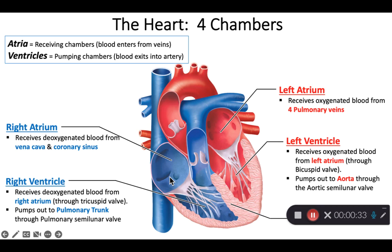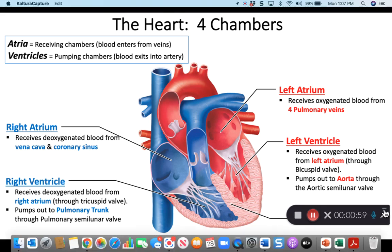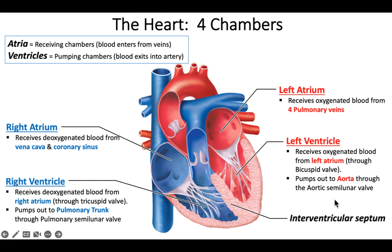It's more of a deep kind of maroon red, but that would make it pretty tricky if we used a deep red versus a bright red. But this right side of the heart's pumping the deoxygenated blood, so it gets deoxygenated blood, then pumps it out to the lungs. The left side of the heart gets oxygenated blood from the lungs and pumps it out everywhere. So there are some major differences here. The type of blood is the number one difference between the right side and the left side.